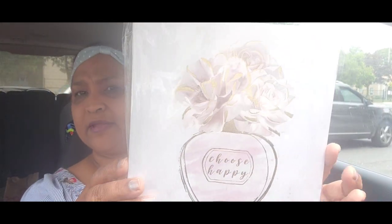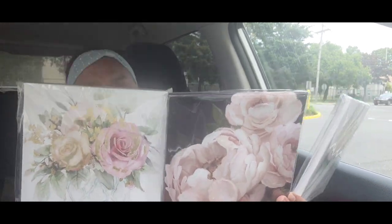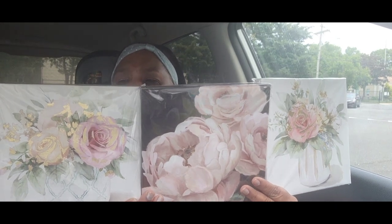So I actually have a couple rebuys in the canvases, and I got this canvas, and it's really, really beautiful. Then I got this one with the beautiful flowers. Then I picked up this one that says Be Brave. Then the other one says Choose Happy. I would put these three together because they kind of have a rhythm with them. What do you guys think? They look beautiful. Although the middle one is a little bit darker, but I think it's okay.